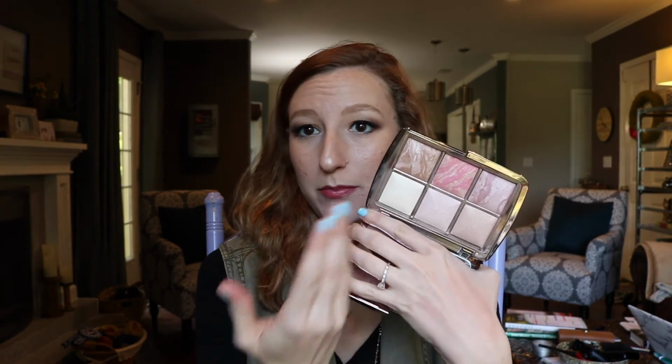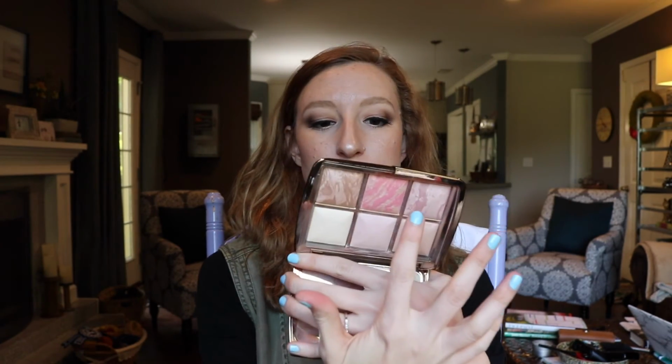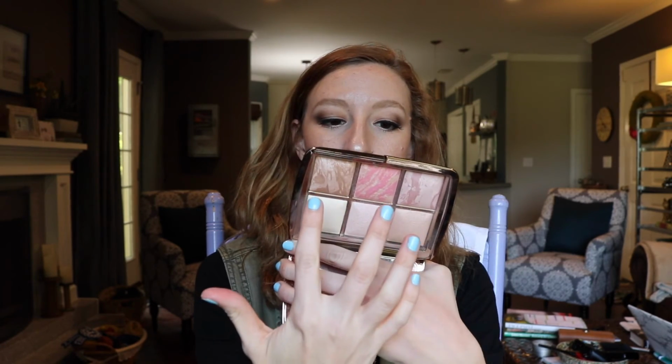Most expensive is going to be this palette. It's the Hourglass Ambient Lighting Edit palette, and it comes with 6 products, really technically only 2 blushes, but the bronzer could definitely be a blush. We have Mood Exposure, Luminous Flush, and then Luminous Bronzer Light here, and then you have the setting powders or the highlighting powders here. This was really expensive. It was $80.